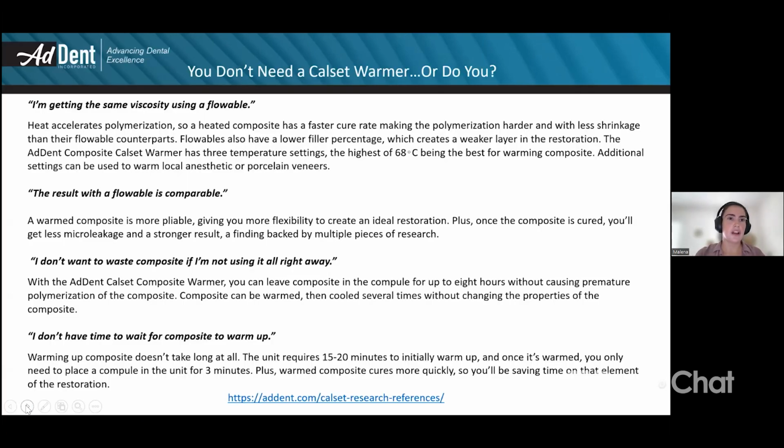So some of the common things that we come about is that I'm not getting the same viscosity as using a flowable. Heat accelerates the polymerisation, so a heated composite has a faster cure rate, making the polymerization harder. Flowables have lower filler percentage, which creates a weaker layer of restoration. We recommend to warm the composites all at 68 Celsius. The result with a flowable is comparable.